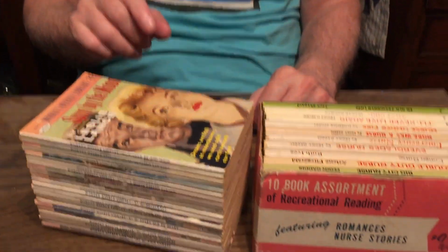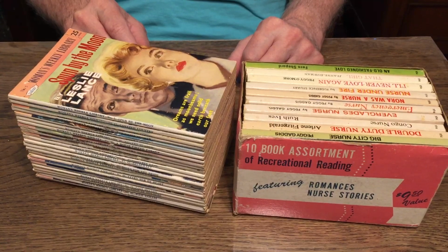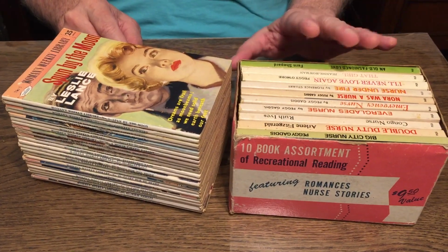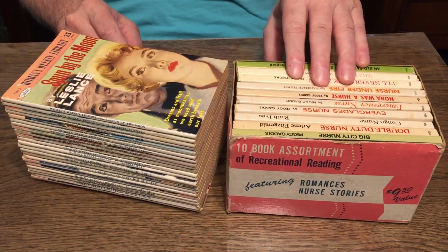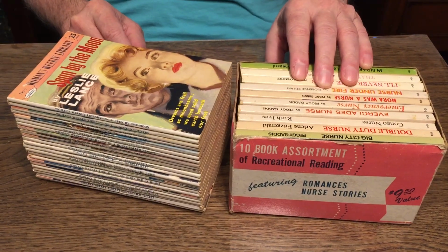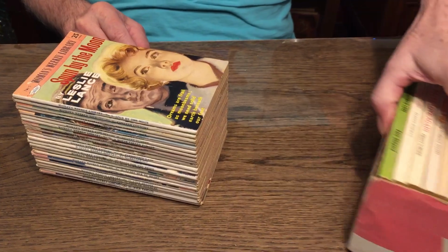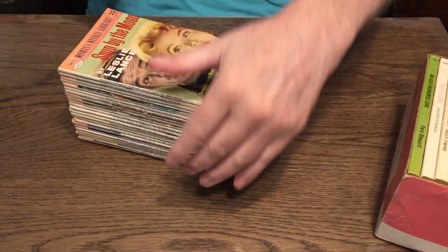The first we're going to take a look at is the Woman's Weekly Library, a British thin paperback series from 1960 to 1962. And the next we're going to be taking a look at is this box set of nurse paperbacks from Unibooks from around 1969 to 1971. So without further ado, we're going to take a look at the books in the Woman's Weekly Library series now.